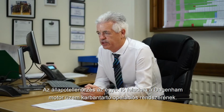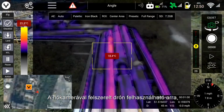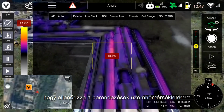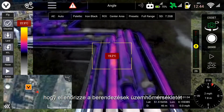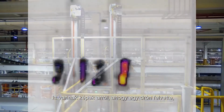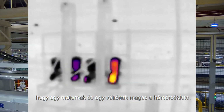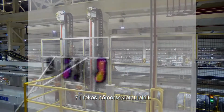Condition monitoring is a major part of the Dagenham engine plant maintenance operating system. The drone is equipped with a thermal imaging camera that can be used to monitor the temperature of equipment in areas that our normal ConMon team cannot access. Here we have images from the drone, and the camera has picked up that a motor and a gearbox are at high temperature. A recording of 71 degrees was found.